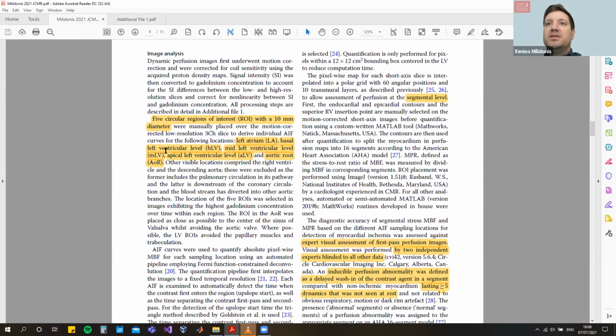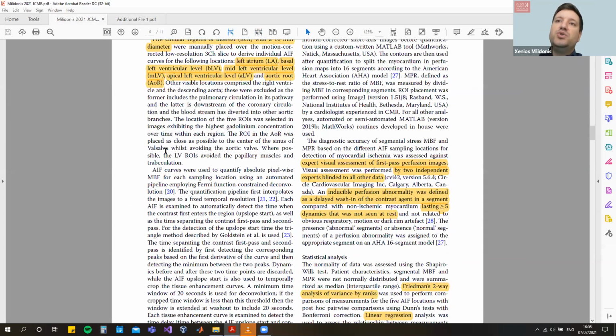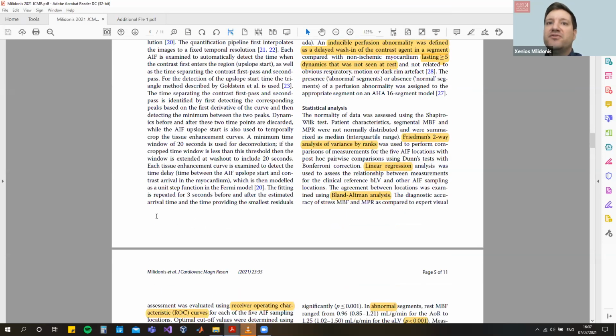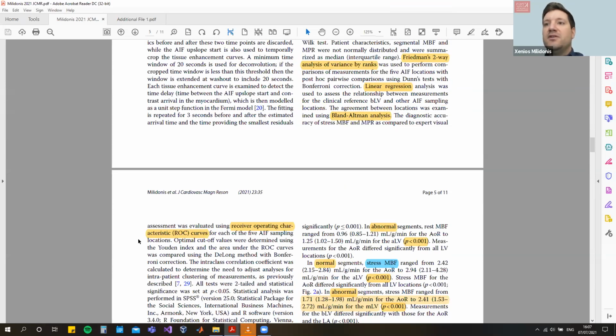So moving on to statistical analysis, we had 2 of our cardiologists visually assessing the perfusion images and assigning the segments into normal and abnormal, where abnormal refers to perfusion defect lasting 5 or more dynamics. And this visual assessment was used as the reference classification for performing ROI curve analysis for segmental stress MBF and MPR for each of the 5 AIF sampling locations. We also performed some other analysis, including non-parametric analysis of variance, linear regression, and Bland-Altman analysis.